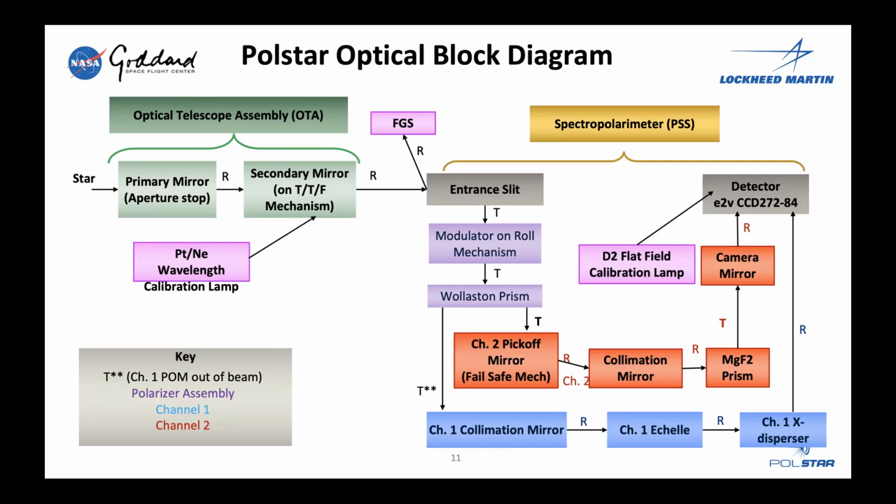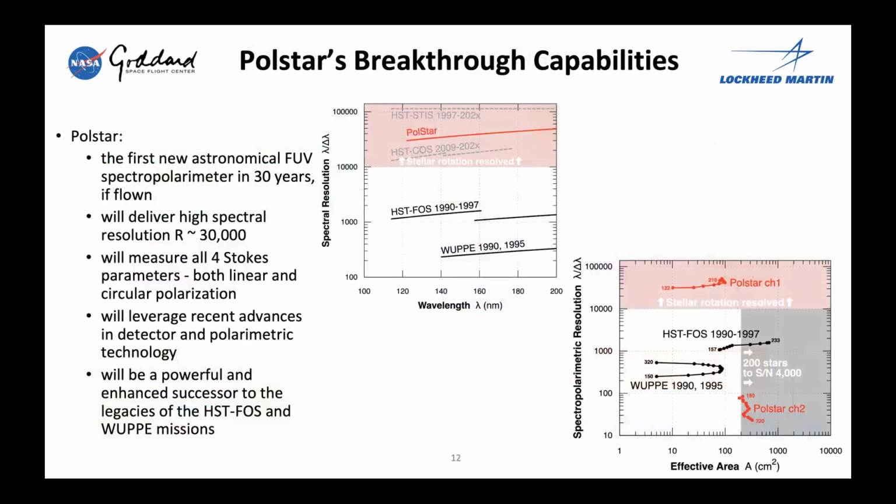A lot of the technologies that have been brought to bear here have been developed in the last 5 to 10 years. We've had dramatic improvement in ultraviolet reflectivity of mirror coatings and of detectors of the kind that we're baselining here, but also, of course, the technology development I mentioned by Coralie and her group. The PolStar instrument will provide a remarkable advance in what has been flown in space before in the ultraviolet. Orders of magnitude improvement, both in channel 1 and channel 2, both in the spectral resolution delivered and the effective area, even for the more modest 60 centimeter aperture that we'll be using.